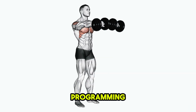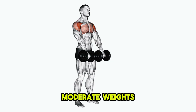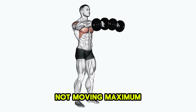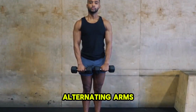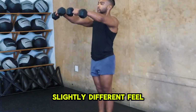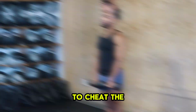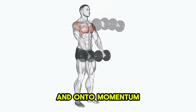In terms of programming, 2 to 3 sets of 12 to 15 reps with lighter to moderate weights work best here. The goal is precision and control, not moving maximum loads. Variations include alternating arms or using a plate instead of dumbbells for a slightly different feel. The main mistake to avoid? Swinging the body forward to cheat the weights up. That shifts tension off the shoulders and onto momentum.